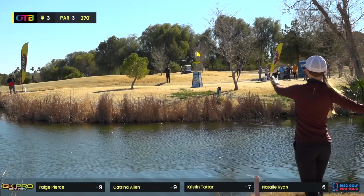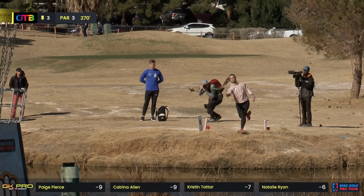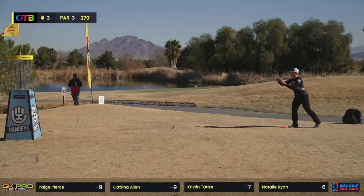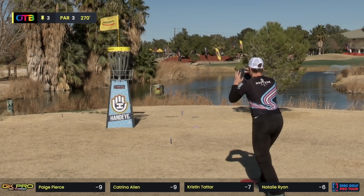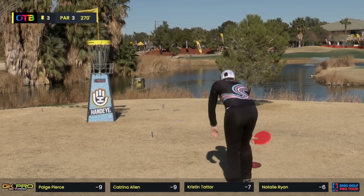Paige from that 110-foot drop zone lays it up nicely. That cart path comes into play at probably 30 feet behind the pin. Kristin opting for the sidearm. She'll have to contend with that tree on her putt. Yeah, it can be tricky. It's not the hardest drop zone to just lay up and take your 4, but there's 2 trees that definitely are in the way. Oh, man.